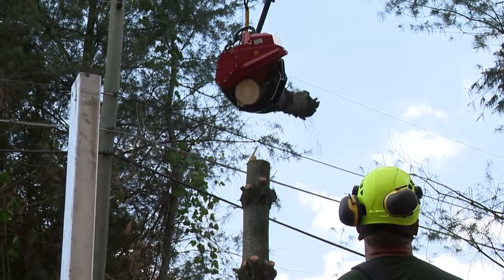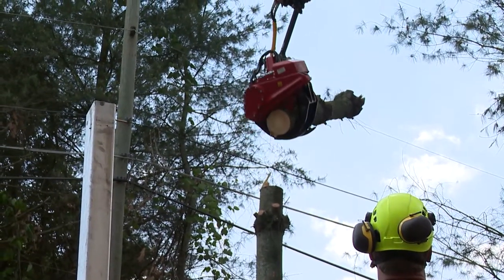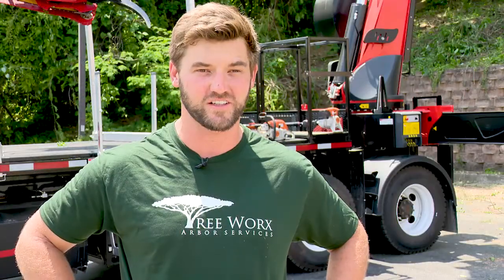TreeWorx is a full-service tree care company. We started in 2011. We have a very heavy focus on saving trees and caring for trees. So if they've got diseases, if they need fertilization, if they need pruning, that kind of thing, we focus on that. Obviously, if a tree needs to go because it's a danger to a structure or somebody's car or something like that, or it's dying, we do a lot of those as well.